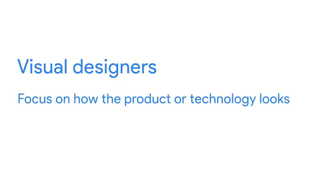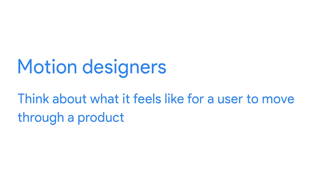There are also visual designers who focus on how a product or technology looks. They might be responsible for designing logos, illustration, or icons. They might also decide font color and size or work on product layouts. Motion designers are another common type of UX designer. They think about what it feels like for a user to move through a product and how to create smooth transitions between pages on an app or a website.